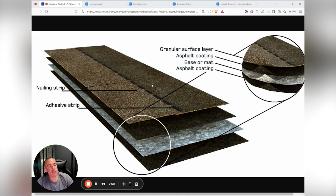So a shingle roof is made up of three main parts. It has a fiberglass mat right here, and then a tar asphalt coating on top and below that fiberglass mat. And then on top of that coating, you have a protective layer of granules. These granules protect the asphalt coating from UV radiation. The sun will break down that asphalt, and then it will leave the fiberglass mat exposed. And that's when you know that it's time to replace your roof, unless it's been damaged by a storm.